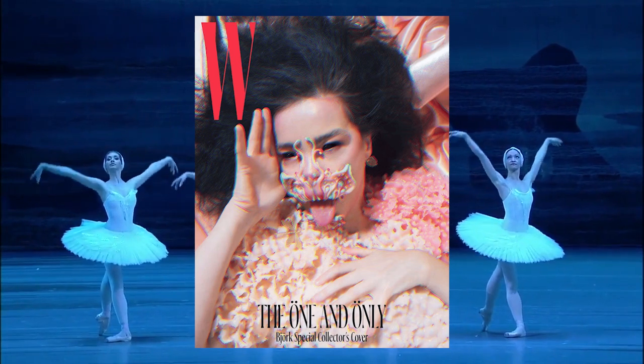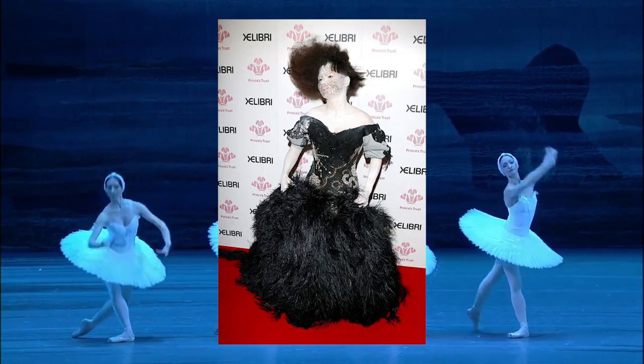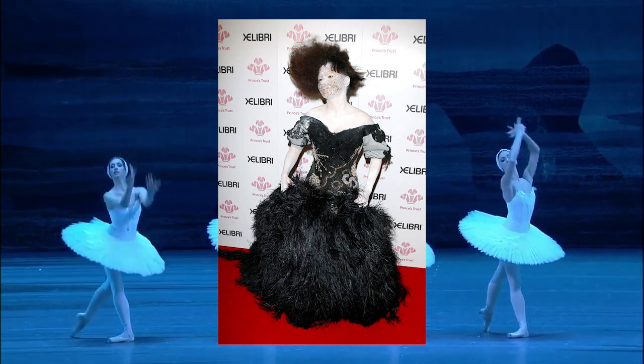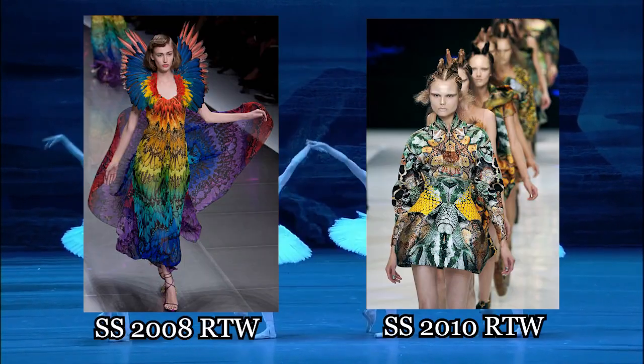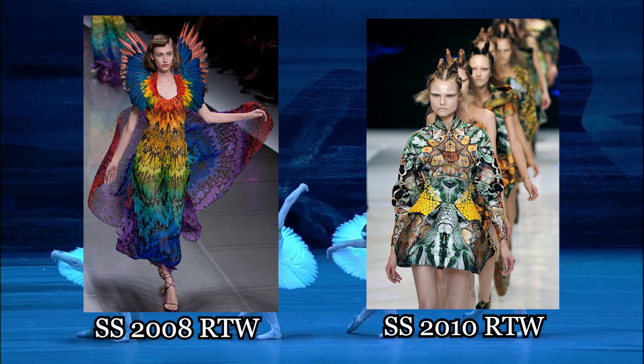Fashion Rocks Makeup. In 2003, Björk performed her song Bachelorette at the Fashion Rocks show in London. For the performance, she wore a black Alexander McQueen dress with a rhinestoned waist and ostrich feather skirt. Many of McQueen's designs use feathers and other animal motifs, owing to his fascination with nature.